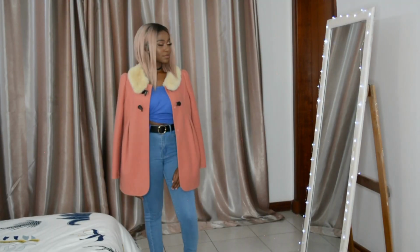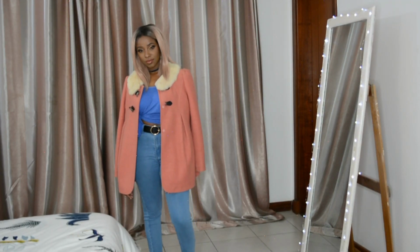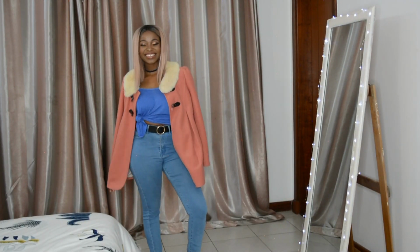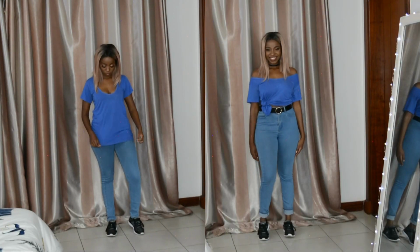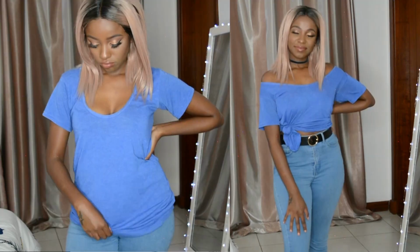Doesn't matter what type, leather, faux, suede, just drape a coat over your shoulders and it just looks like a whole new outfit. So as you can see, these are the before and afters. Honestly, look at the difference this makes to your outfit.